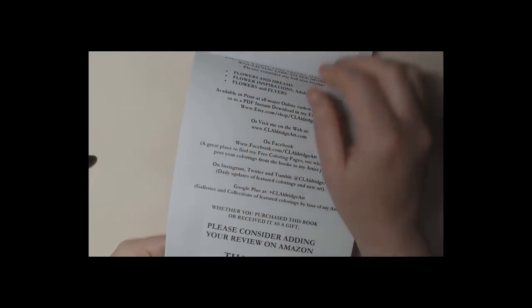And you get some blank pages back here, which is actually really nice. She intentionally left them blank so you could use them for a color test, or you could pull one out and use it as a blotter page.